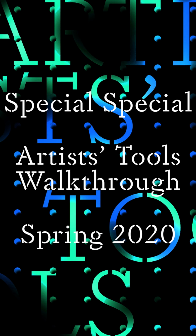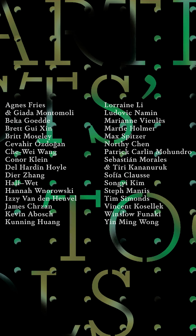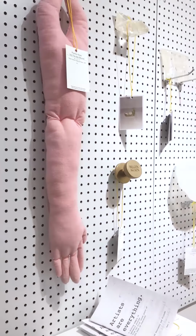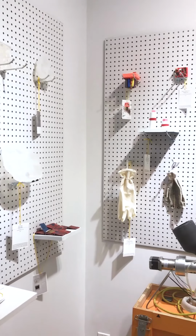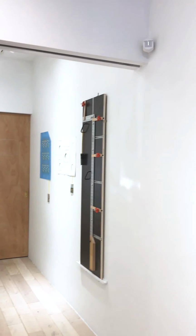Welcome to the exhibition Artist Tools at Special Special in the East Village, New York. This show was set to run from March to the end of May 2020, but we've had to close our space amidst the COVID-19 outbreak. Until we can open up again for in-person viewing, we're excited to take you on this video walkthrough of the works included in the exhibition and give you a look at the gallery.